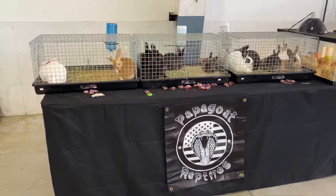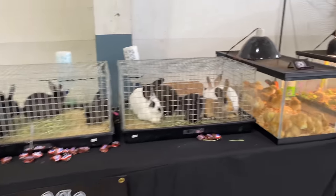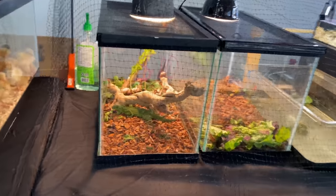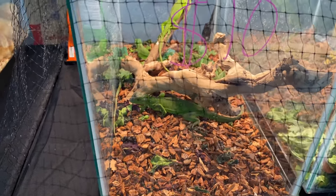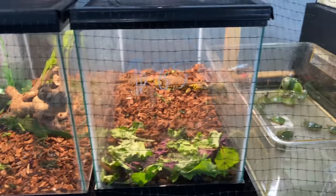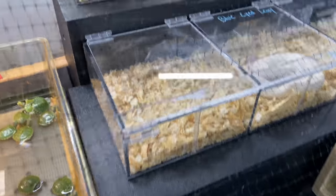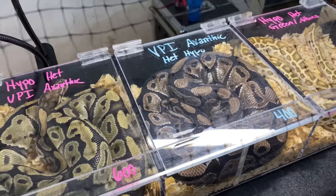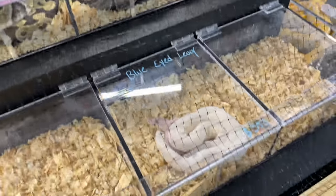Nice stuff. We got Papa Goat Reptiles. They got bunnies and more bunnies. They got some chicks. This is a good example for that. $10 for these guys. Everything. Cool little turtles for $5. There's a hypo head VPI Xanthic. There's a VPI Xanthic head hypo. Nice blue-eyed Lucy.